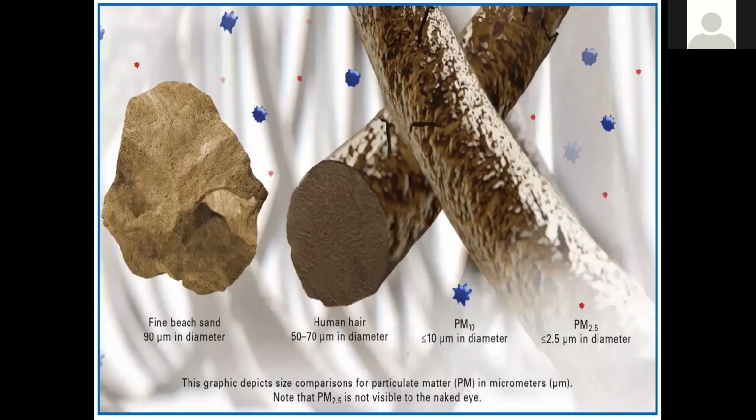Talking about sizes of the particulate. You see fine beach sand, that's 90 microns in diameter. You see the human hair, 50 to 75 microns in diameter. Then you see PM10. PM10 is 10 microns. And you see all the way on the right-hand side, PM 2.5, particulate matter 2.5 microns. So you see how small it is compared to the human hair.